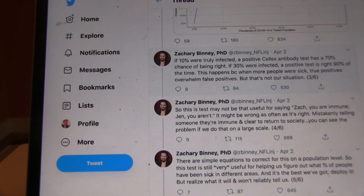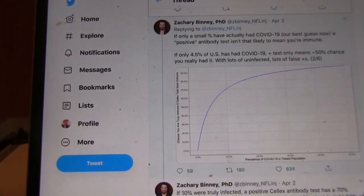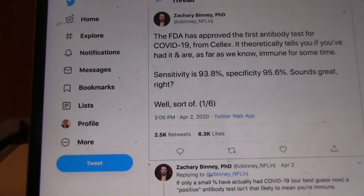Yeah. So does this surprise you? A little bit, yeah, because at the beginning it seemed as if 95% sensitivity and 95% specificity seem like really good numbers. You're only making a mistake 1 out of 20 times, it seems like. But it turns out that if only a small number of people have the disease, it's not good enough. So let's dig into those numbers now.